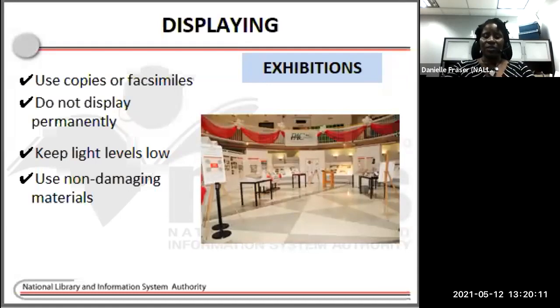Where possible, use copies or facsimiles. A high quality reproduction can be as good as the original for the purpose of portraying the information for a display. Do not place valuable originals on permanent display. These items should not be displayed longer than 3 months. Keep light levels low and reduce the amount of UV light, especially so. Use non-damaging exhibit cases, mounts, stands, frames, and materials for displaying your collections.